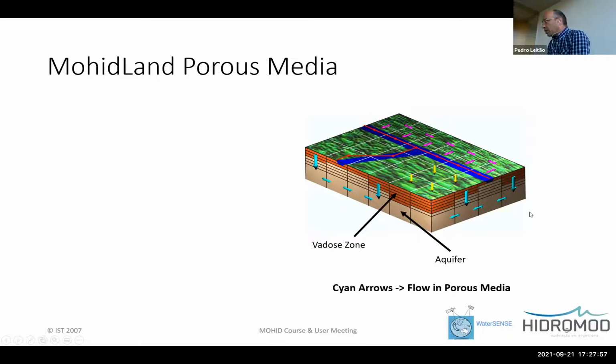And what this image shows you is that in the porous media, the flows can happen in the vertical direction, but also in the horizontal direction. On the horizontal direction typically is when the soil is already saturated, though unsaturated soil can also flow on the horizontal direction if you have big matrix potential differences.